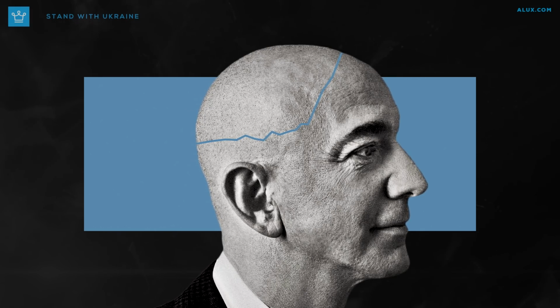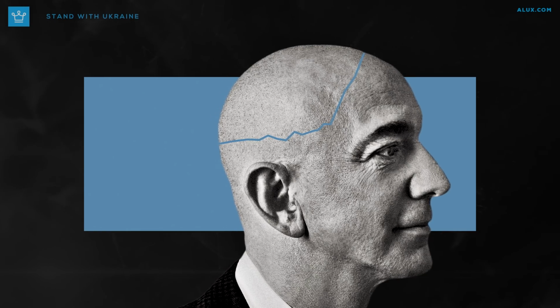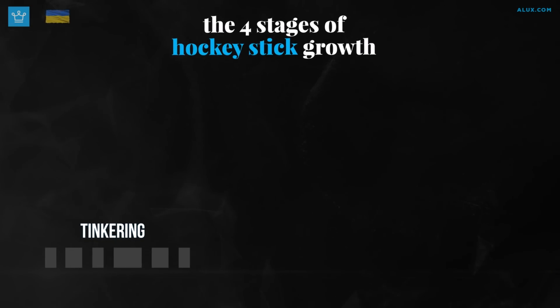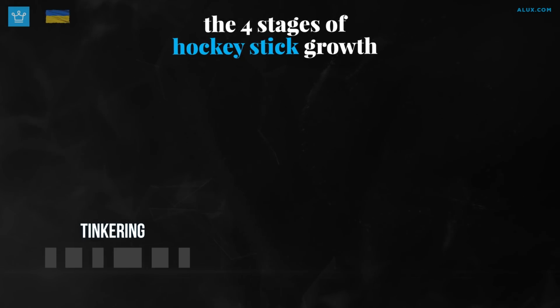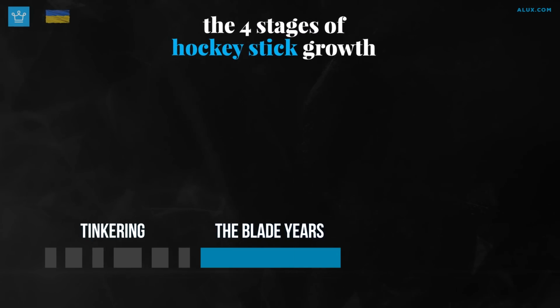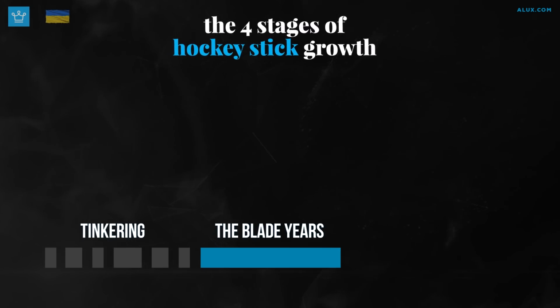While most definitions of the hockey stick will look at 3 stages, we actually prefer to consider it 4. Okay, so first you've got the tinkering stage, where all ideation happens. This technically occurs before the company gets properly going, but it's just as crucial as the rest of it. Then you'll have the blade years. These typically last 2 to 4 years and will be rough. This is what makes or breaks most startups.